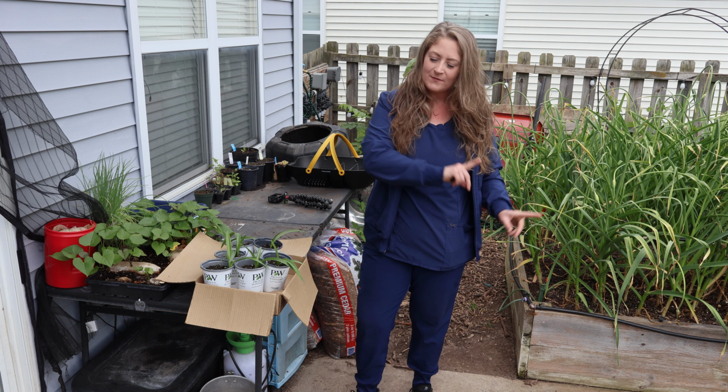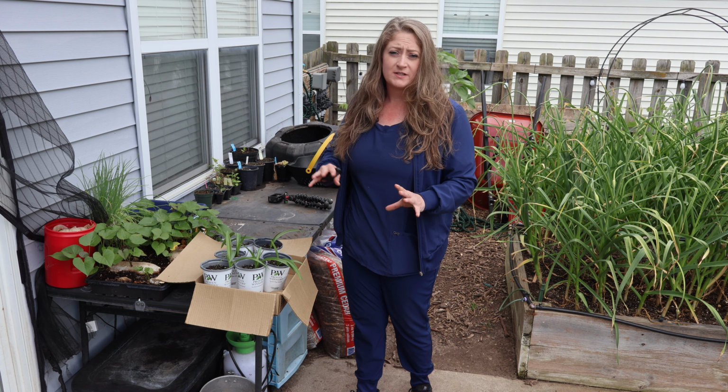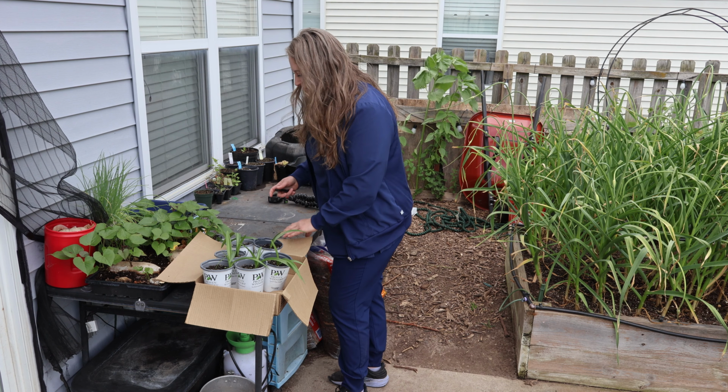year, which didn't work well. If you want to have a fall crop, I would consider starting your seeds for stuff like that now as well. Or you can buy from this nursery later if you want to.